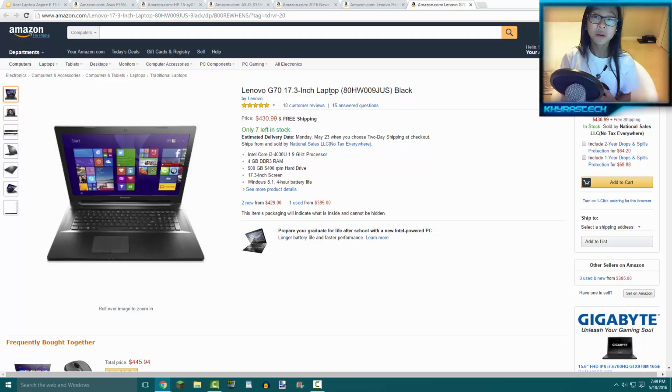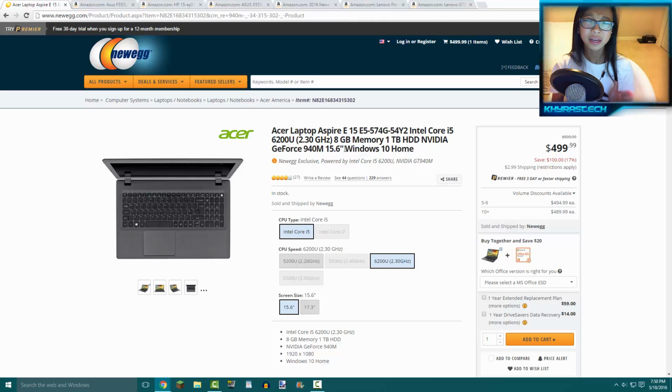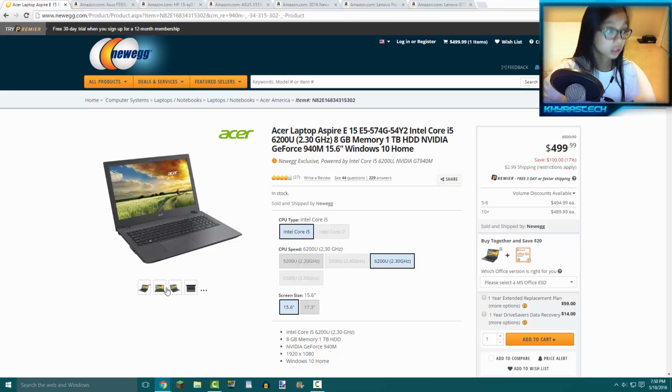But the one I recommend the most, for the most expensive, is the first one I showed you guys, because first off, it doesn't just use Intel HD graphics. It has its own dedicated graphics card, a GeForce 940M, and an i5 6200U, and this could probably play Minecraft and CSGO no problem. So this is a super awesome deal for the price right now, and it's also sleek looking, and just a super awesome laptop in general.